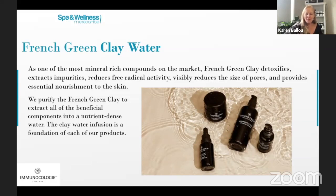It helps reduce the free radicals. It helps with the visible signs of pores. I love how it actually shrinks the pores and provides this essential nourishment to the skin. It was that clay water that I love sharing with everyone. We call it the Vital Ionic Mist. We purify this clay just for that reason, to work with the skin's microbiome and balancing the skin. So it's a clay water infusion. We call it Vital Ionic Mist, so you can see it. And this becomes part of the water story for me and the microbiome story for me as well.